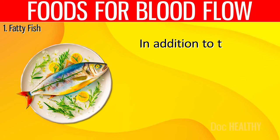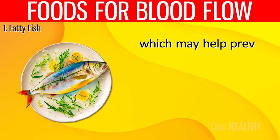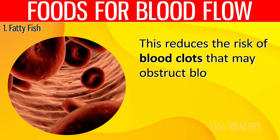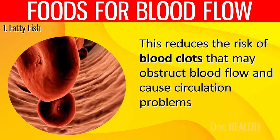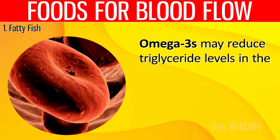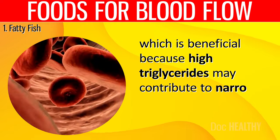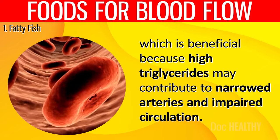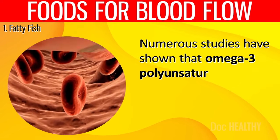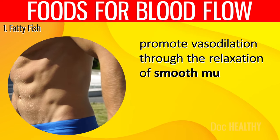In addition to that, omega-3s have mild blood-thinning properties, which may help prevent excessive clot formation. This reduces the risk of blood clots that may obstruct blood flow and cause circulation problems. Omega-3s may reduce triglyceride levels in the blood, which is beneficial because high triglycerides may contribute to narrowed arteries and impaired circulation.